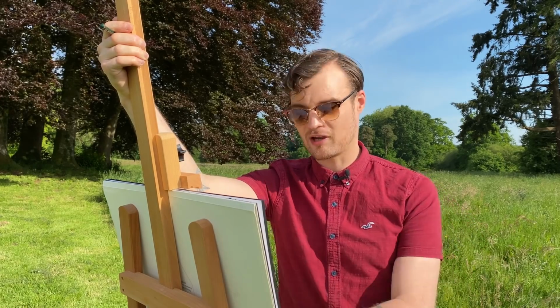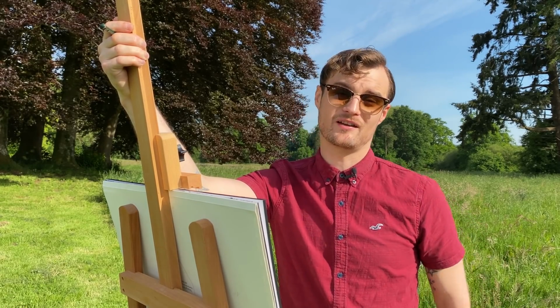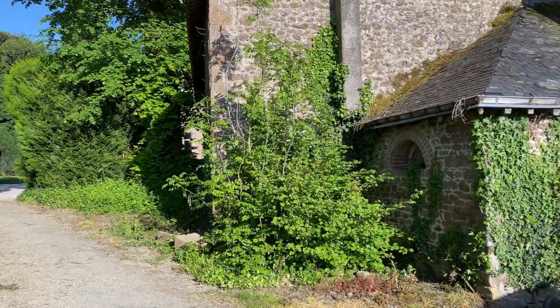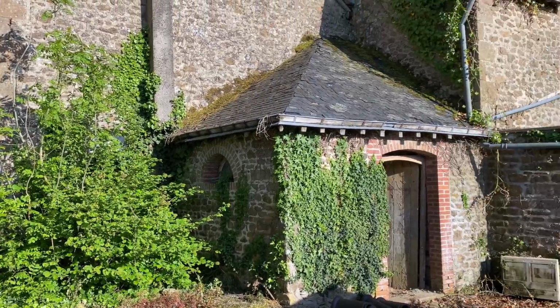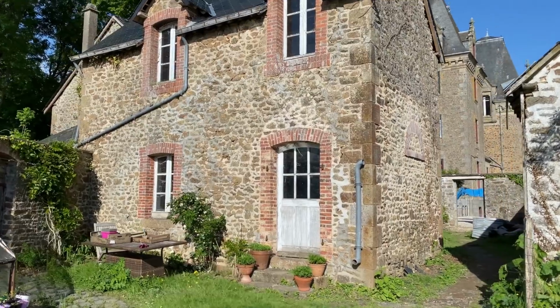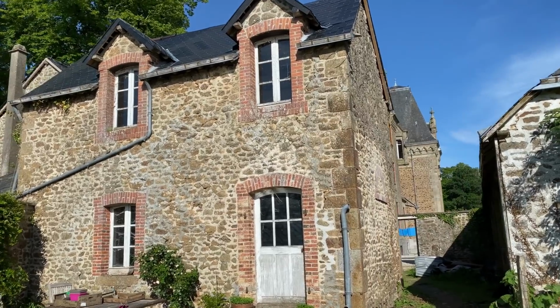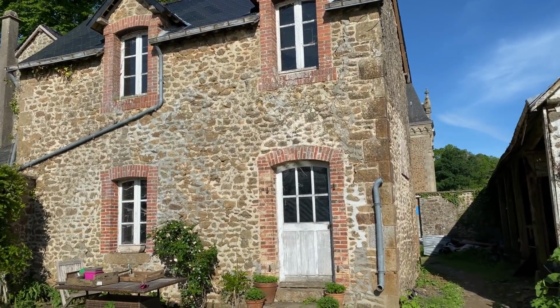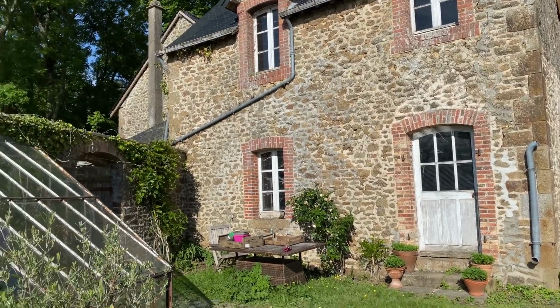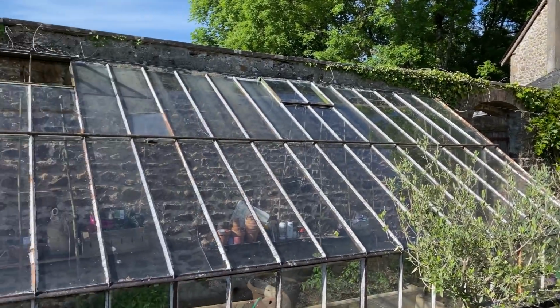So let's go in, have a cup of tea, and I'll take you on a tour of the gardener's cottage. When we first moved here, it was completely covered in ivy, and all of the stonework was getting ruined, so we had to take all of that off. And it's right next to this gorgeous greenhouse.